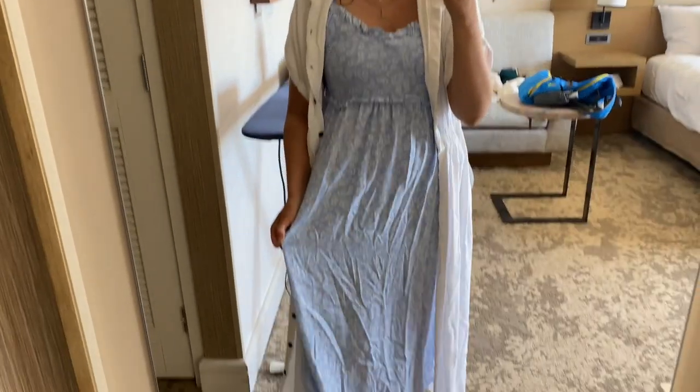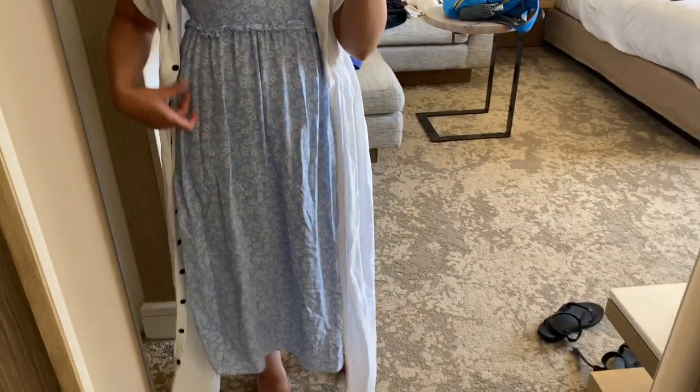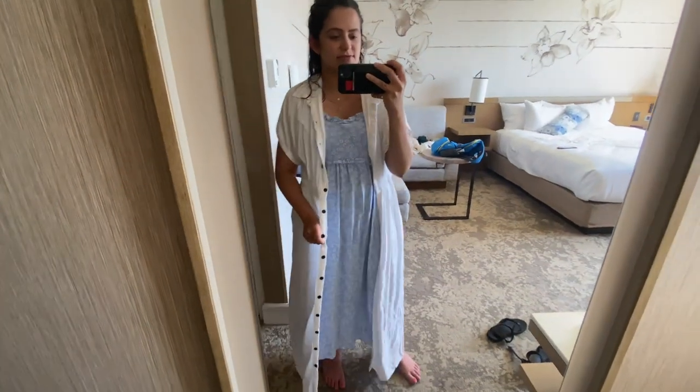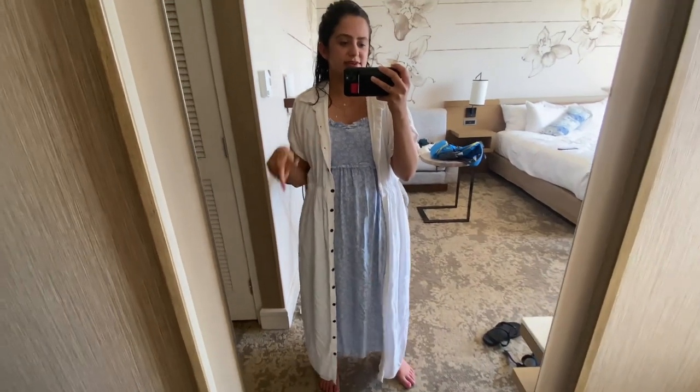Hey guys, came back to the hotel, freshened up. And now I'm wearing this dress, which I believe is from H&M. Not ironed, I just cannot be bothered. And then on top is this white cover up with black buttons. This is from Amazon. And then I'm gonna wear my same Tevas.